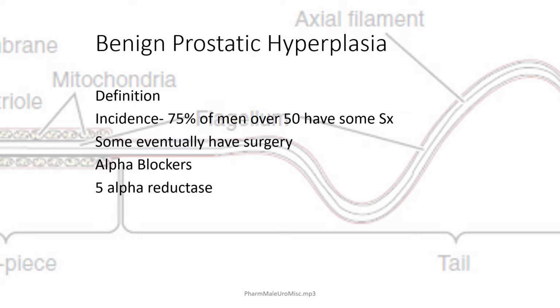And the 5-alpha reductase, as we were talking about, stops the conversion of one type of testosterone to another type and usually will stop the enlargement of the prostate. It takes months before a 5-alpha reductase medication will work. Alpha blockers usually work within a week or so.